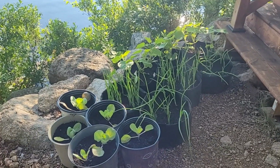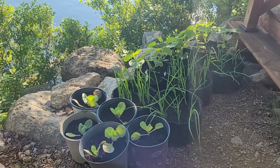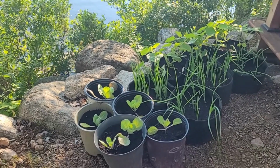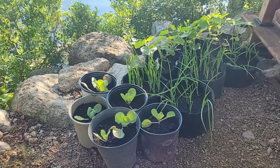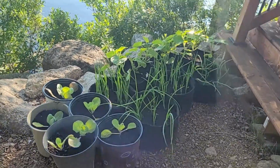The pumpkin patch has turned into the pumpkin and cabbage patch. This makes me laugh. I think of Charlie Brown and the pumpkin patch, the Great Pumpkin. And of course, Cabbage Patch Kids make me think of the cabbage patch. We've got this all together here now in one spot.